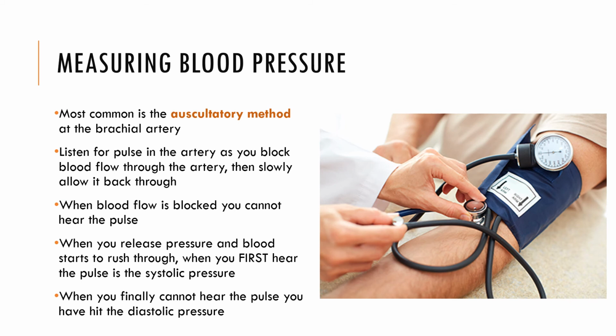Slowly, they're going to drain the pressure out of that cuff. When the blood flow is completely blocked, you won't be able to hear a pulse because no blood is actually flowing through that artery. As you release the pressure slowly, the blood will start to slowly leak back into that artery, and when it's high enough that we can detect the blood pressure, the sound of the pulse going through your artery, that's going to be your systolic pressure.